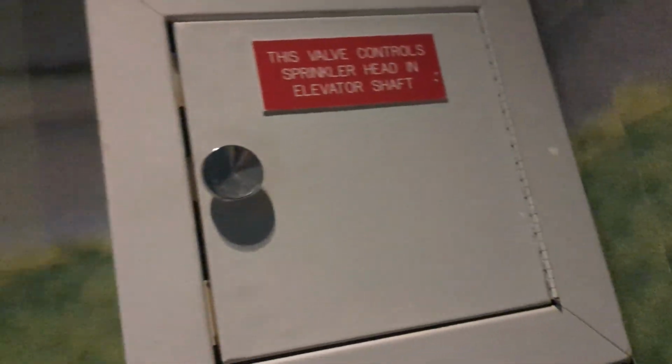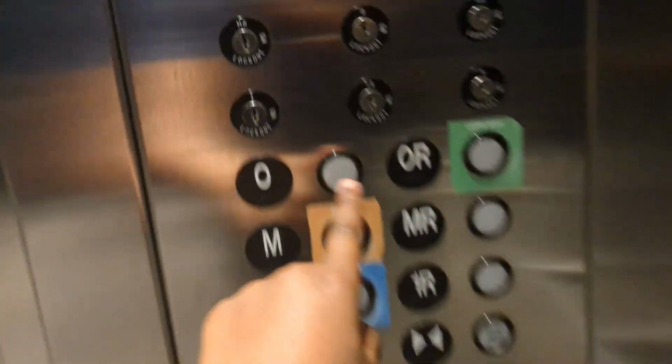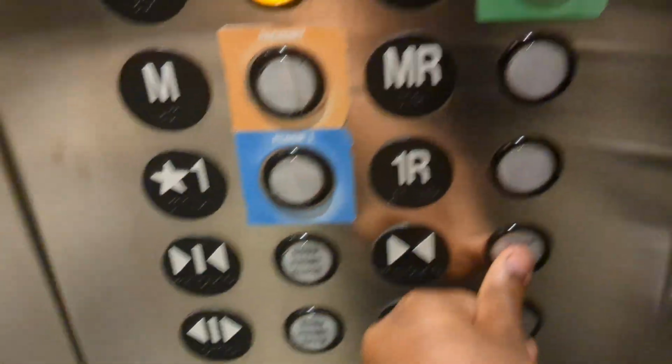This is the sprinkler system. Controls it in the elevator shaft. Let me guess, we're gonna have a much more epic Dover buzz for this elevator. Here's your phone. Here's your cab view. Now let's listen to this motor.